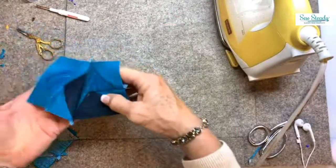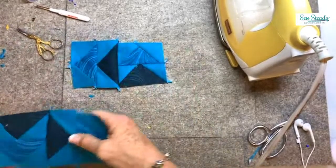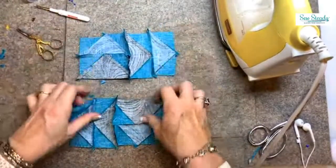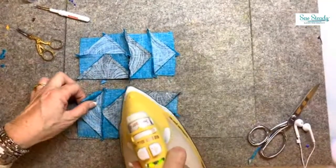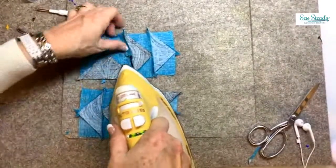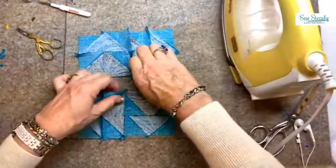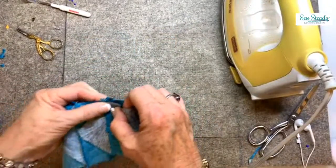Okay, so this is this way, and this is this way. We're going to flip these over. Look at that. And we're going to press this one in this direction. And we're going to press this one in this direction. And now we'll put these together, so the seams are going in opposite directions.